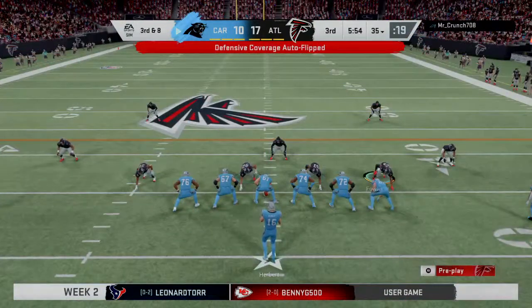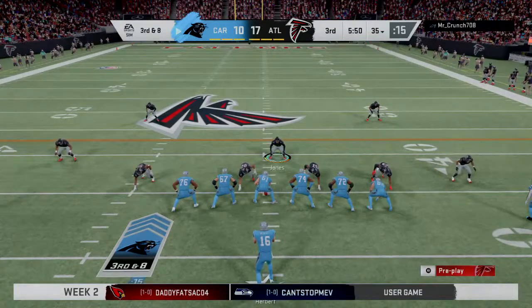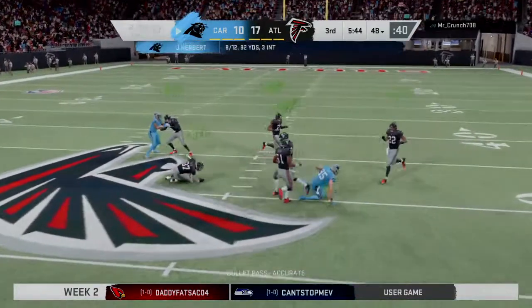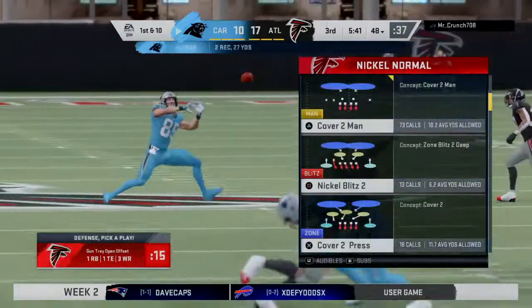5 men in the secondary now for the Falcons on third down. From the gun, Herbert. Got his open man, it's Carr. 13 yards, first down, Panthers.